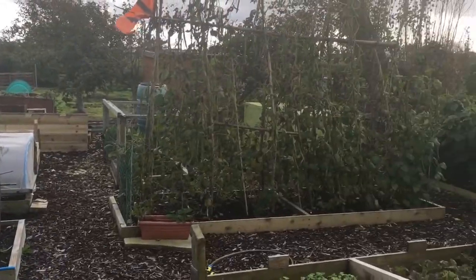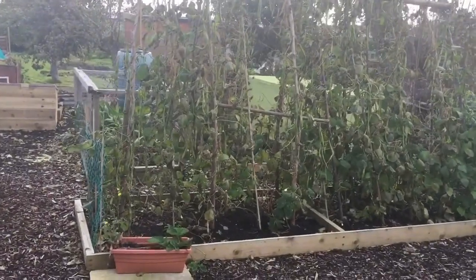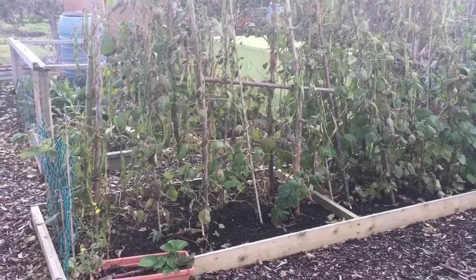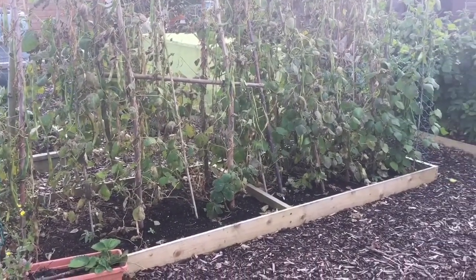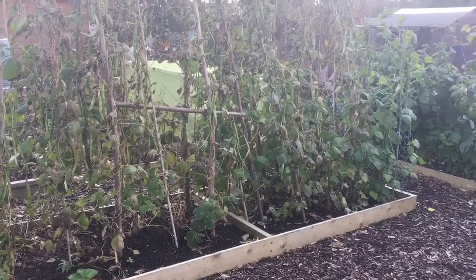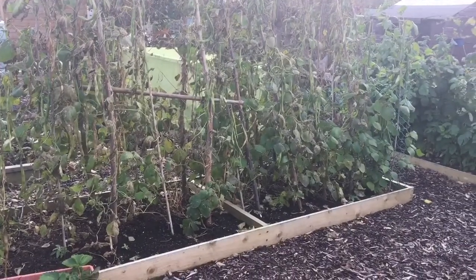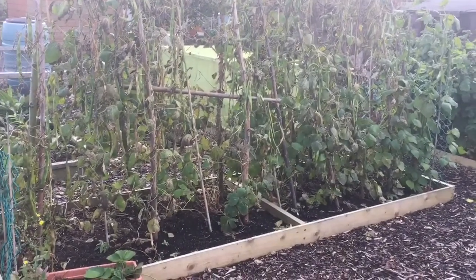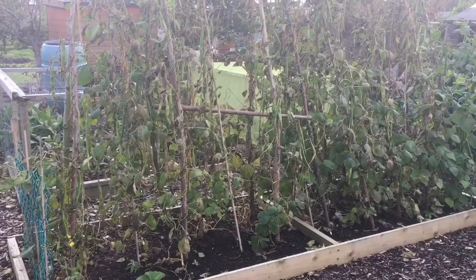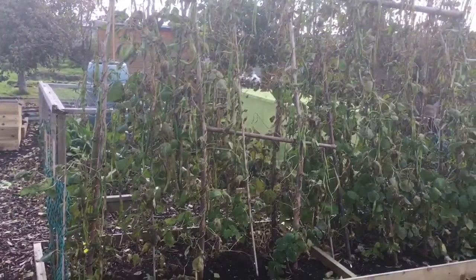And then I've got my bean frame, which next year is kind of going to be a little food forest, everything climbing, so cucumbers, tomatoes, and a whole range of spinaches and all sorts of different things. Hopefully about 10 different climbing veggies going to be growing on that, rather than just beans, because we've got plenty of beans elsewhere.